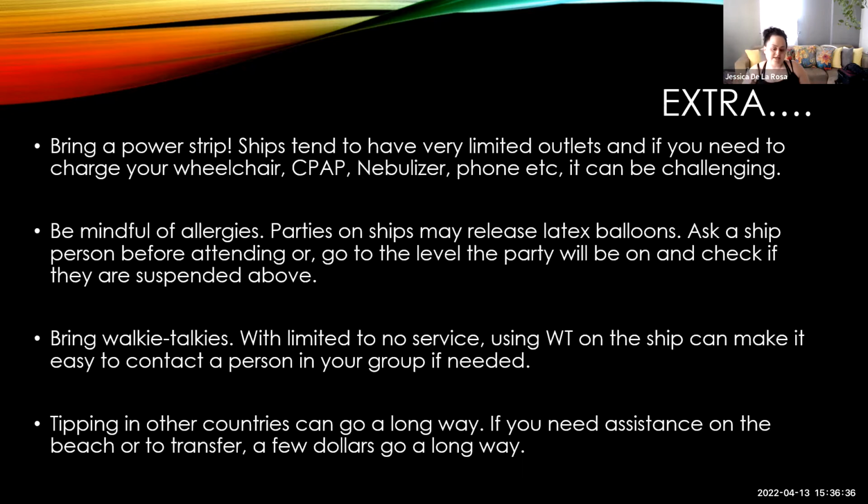Be mindful of allergies. Parties on the ship may release latex balloons. I remember the first day I'm going through and I'm like, oh, this is so pretty. And I just so happened to look up and there was a net full of latex balloons. And I asked somebody, I was like, bro, what is this? And they said, oh, at the welcome party, they release them. And I was like, oh, so you planned on killing me. That's cool. Luckily, I couldn't attend the party. So make sure you look up and check for all of the allergies, report all of the allergies. They can't guarantee everything, but at least it's said.